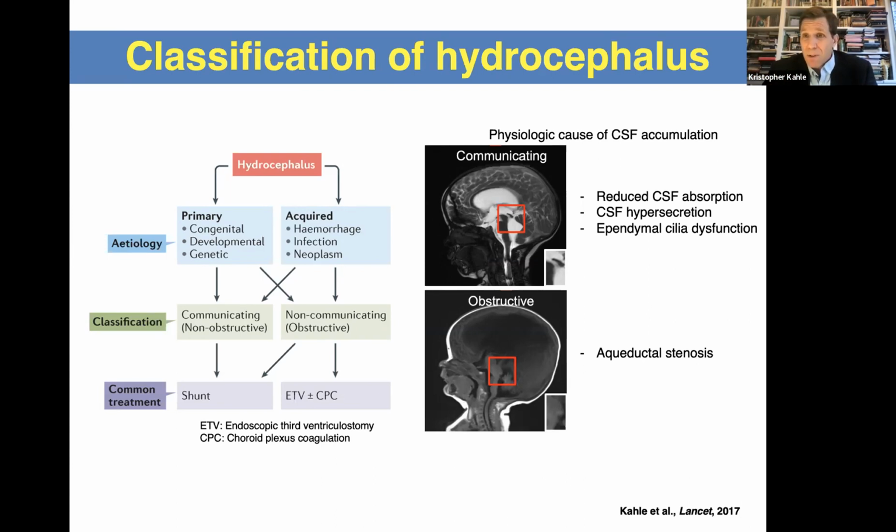It's not accessible to many other parts of the world where neurosurgeons and shunt technology are limiting. And after 2 years, about 45% of these get infected or obstructed, and need to be replaced, revised, and so forth. So this is a major problem, and we could do better for treating patients.